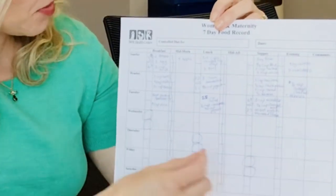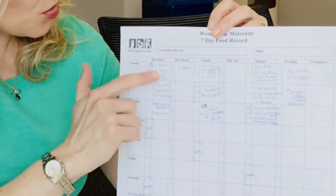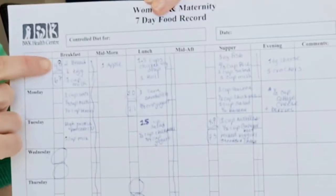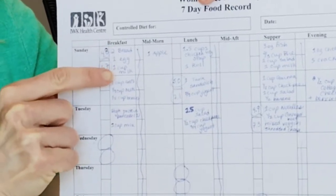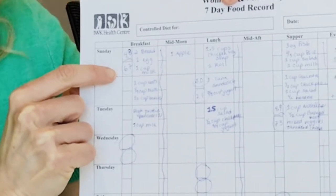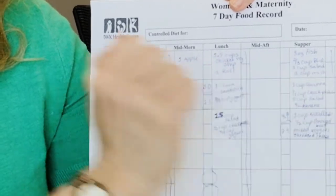So for example, if tomorrow was Sunday, you would start here before breakfast, test your blood sugar, and put your blood sugar in this little box here. Write down what you eat, 1 hour after your last bite, test your blood sugar again, and write it down there. And then just continue to write down what you eat for the rest of the day.